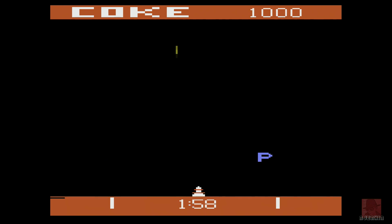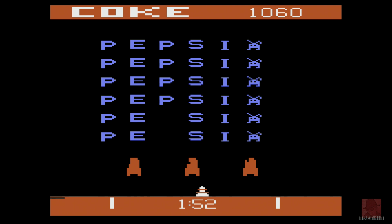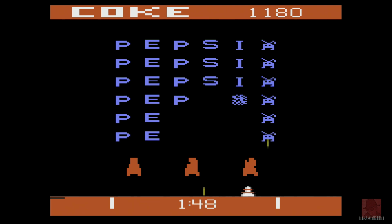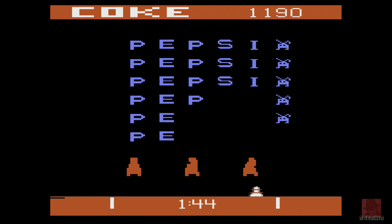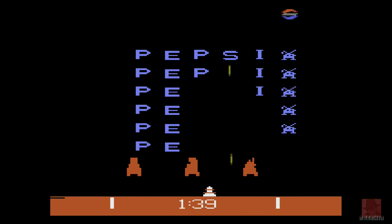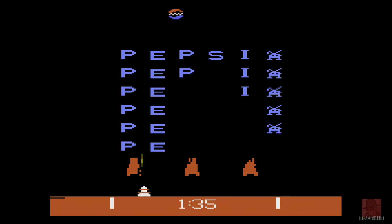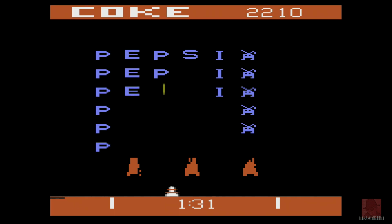Right, 2 P's. I'll have a P, please, Bob. 1 minute 56. And we're off again. Unlike Space Invaders, the letters don't actually ever get right to the bottom of the screen. In Space Invaders, if they did get to the bottom, you were instantly dead. Here they just hover, going really fast, backward and forward, about half an inch above. Oh, missed it. Good. That's it. Take that, big nose.